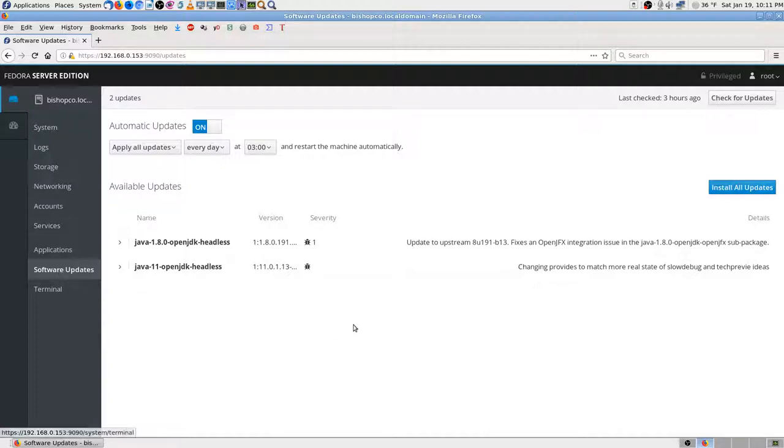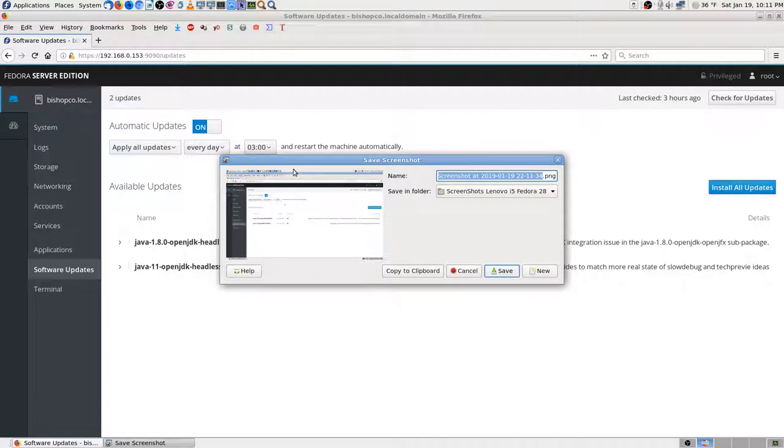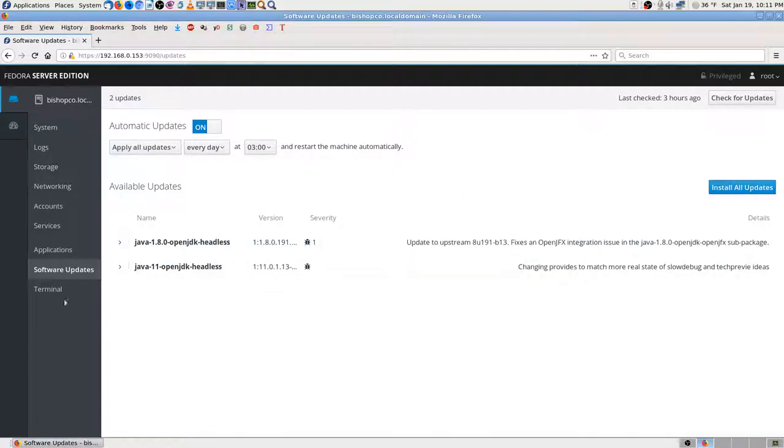Software updates. There's only two Java things. Both of them are bug fixes. See the little bug. I'm going to leave those alone because that way I'll know for sure that my updates are working, not tomorrow when I look at it.